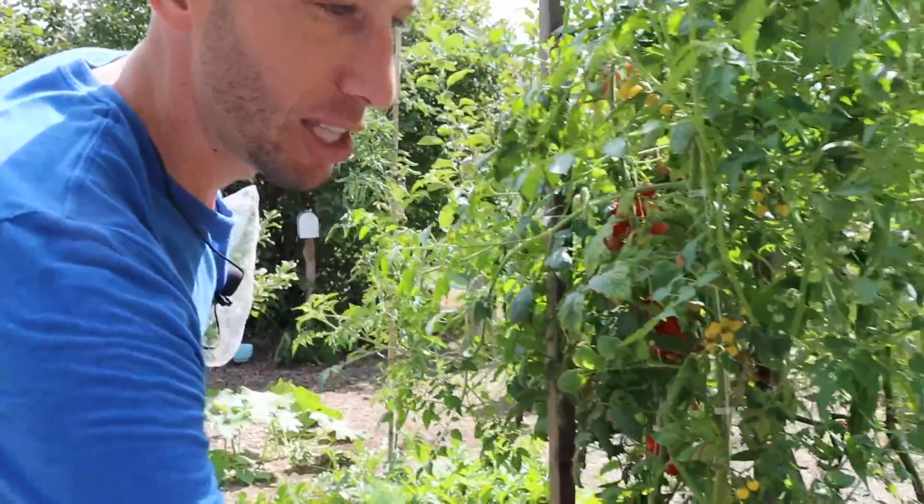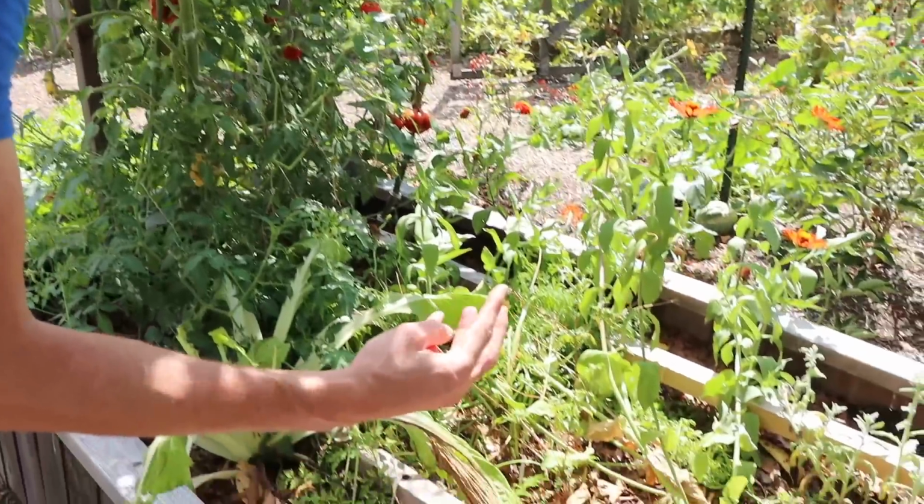Not everything has worked perfect. When it comes to gardening, not everything is rainbow and sunshine. So there's a couple plants that we had to remove, tomatoes here, that just got some bad disease issues.